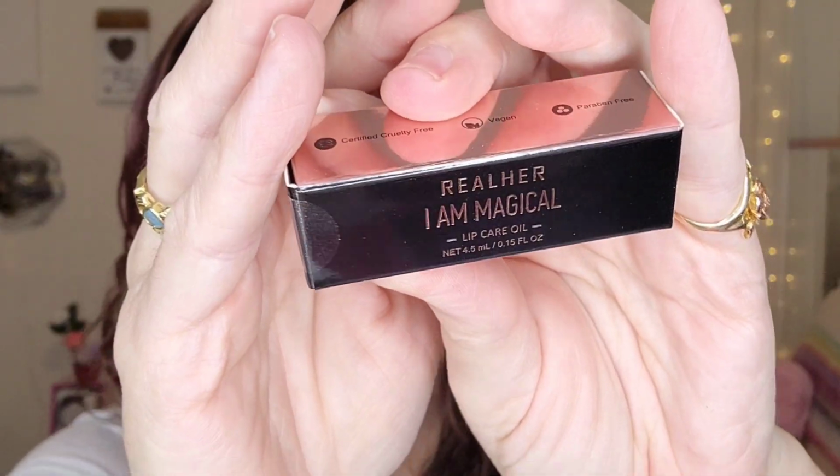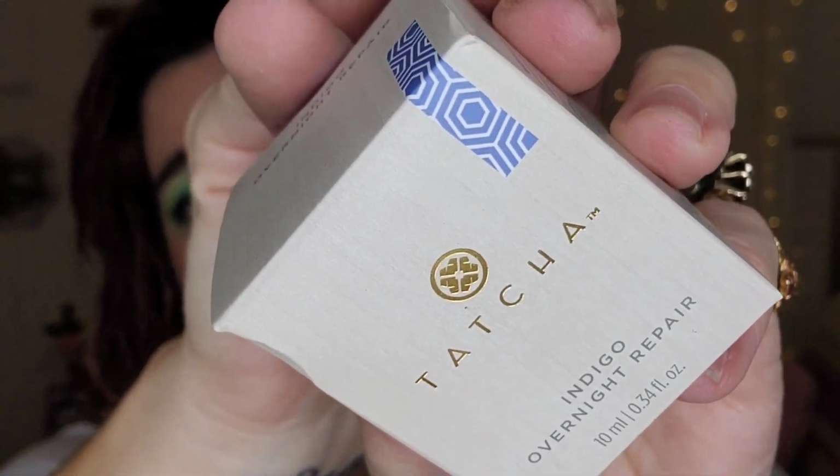Next up is the Real Her I Am Magical Lip Care Oil. And I have gone through multiple of their brow pencils and I love them. And then last up, I picked a couple little goodies from Tatcha. I grabbed the Rice Wash Soft Cream Cleanser, again to take for travel. And then the Tatcha Indigo Overnight Repair Cream. I have heard rave reviews about this and I'm definitely not paying full price for it to not be good. If you've tried this, if you've tried any of these, please let me know. But those were all of my little add-ons.